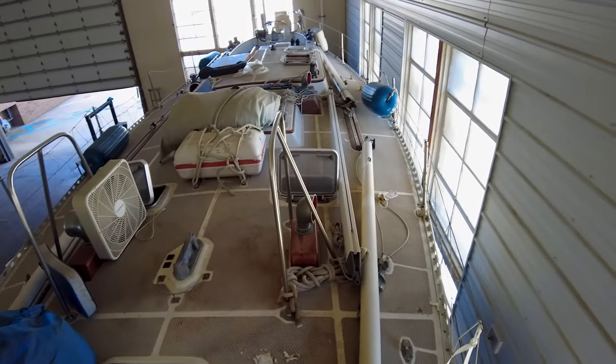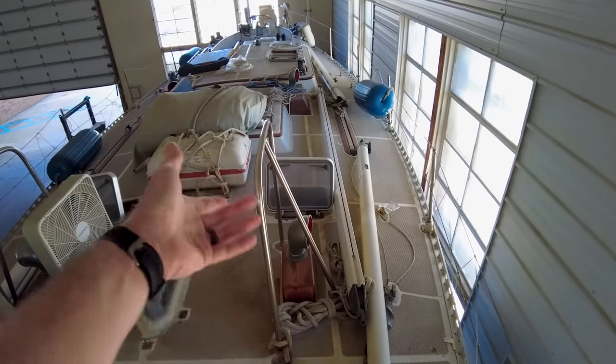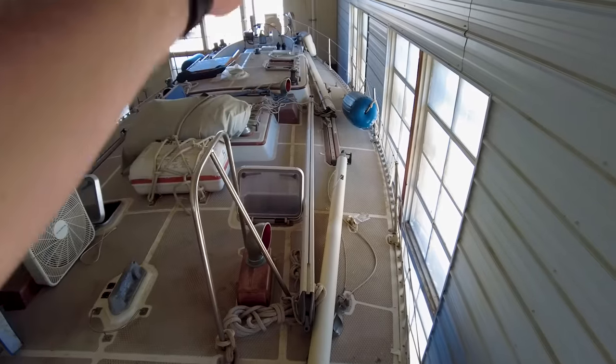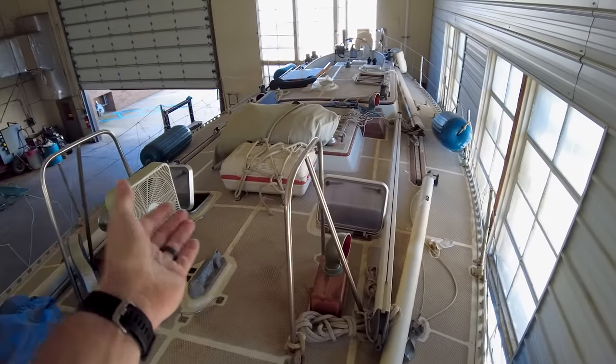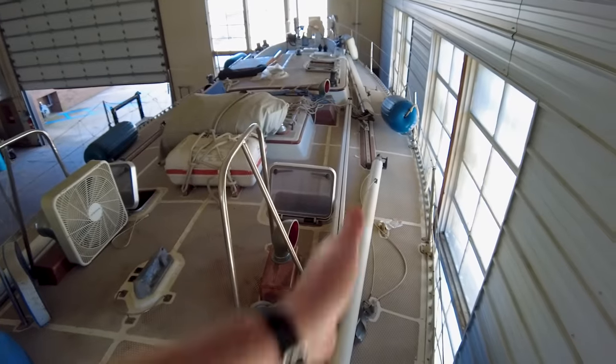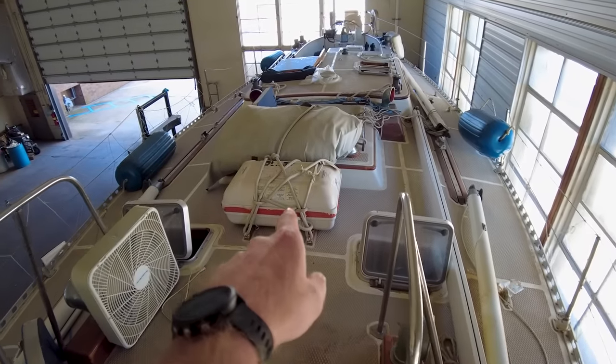Going fore and aft, just really nice walkable decks. Obviously, there's some stuff on them. There's lines, the poles, the booms. But, you know, when this boat is in sailing condition, you're going to be able to go forward and aft very easily. Life raft up here on deck.